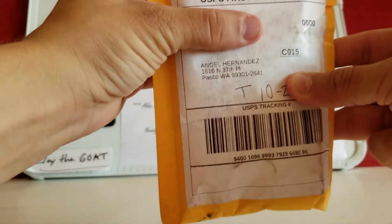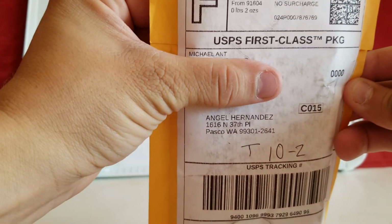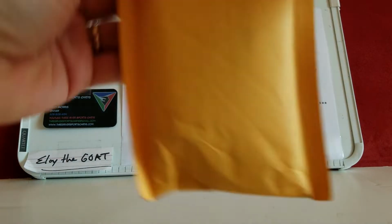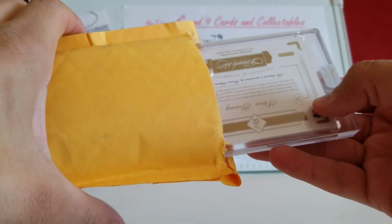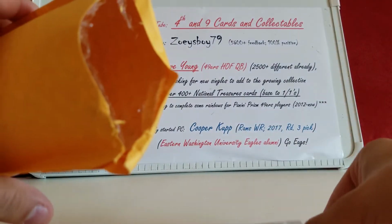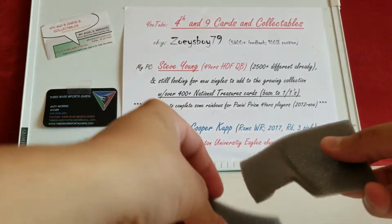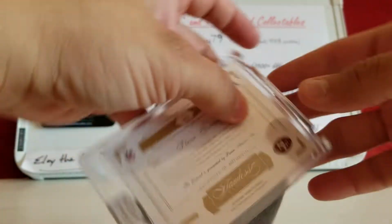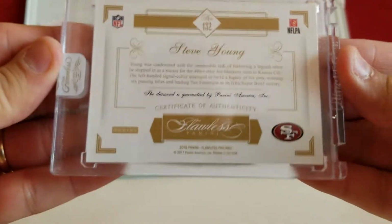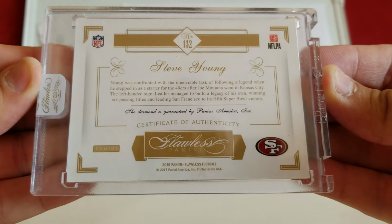This is from Michael Ant, October 2nd. We're getting closer. Michael Ant, sorry. I'm guessing eBay or Facebook. Yes, this is eBay. It's upside down, well protected with two little pieces of foam. You saw the back already. This is my second one of these. I'll give you a minute to take that in.